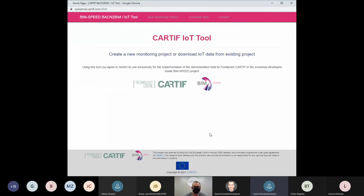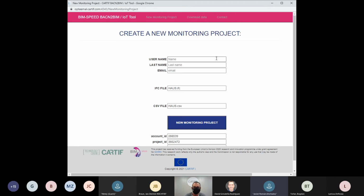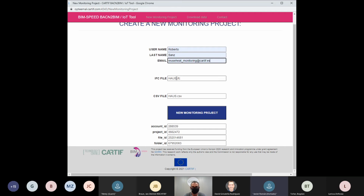This is the new interface, and this is our tool. Here we have new monitoring project and download data. In the first tab, new monitoring project, we just have to fill in this box, and the house IFC file and house CSV file come directly from the BIM-Speed platform. Clicking on new monitoring project, it takes more or less 10 seconds.